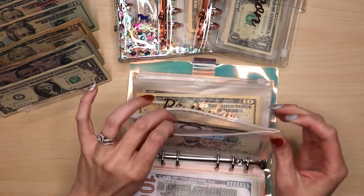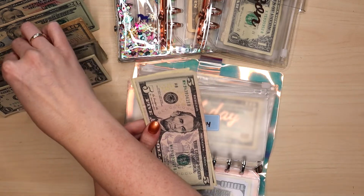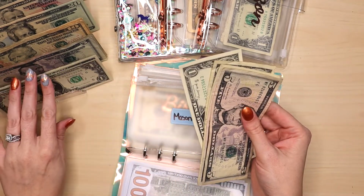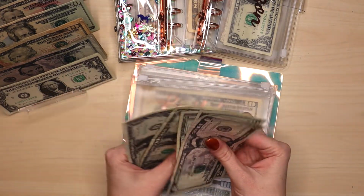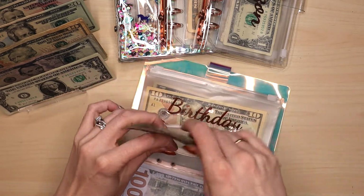For my son's birthday, we obviously just had his birthday, so we are saving already for next year. If we save $7 every week, that'll give us about $1,000 by the time his party rolls around next year. So I always want to be ahead of the game. So 5, 10, 11, 12, 13, 14 going into Mason's birthday for next year.